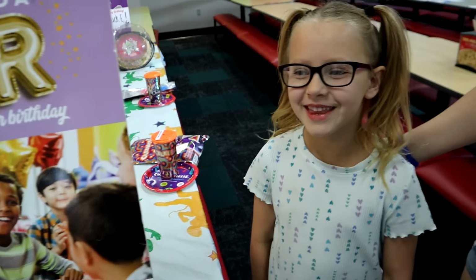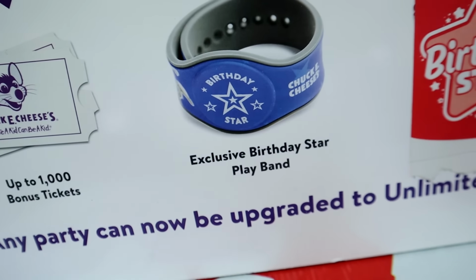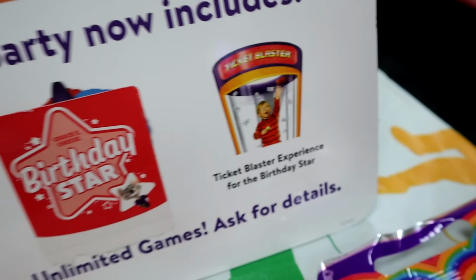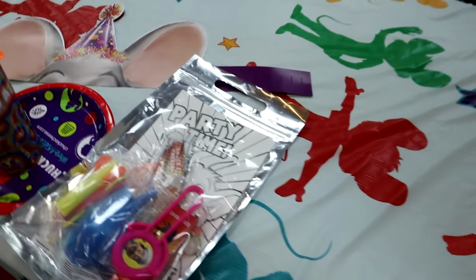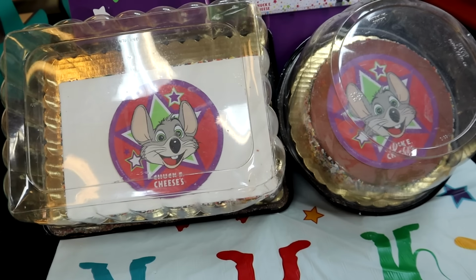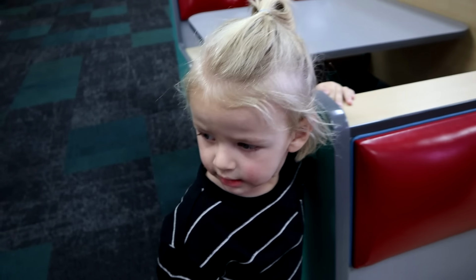Gemma, we can have your birthday party here. That would be so fun. Look at all the stuff you get. If you have a birthday party here, you can get a birthday star play band. You can do that ticket blaster. That would be so cool. And look how cute the decorations are. All the little party stuff. And it looks like, oh my gosh, look at these cakes. Those are so cool. Are you ready to go to the trampolines?